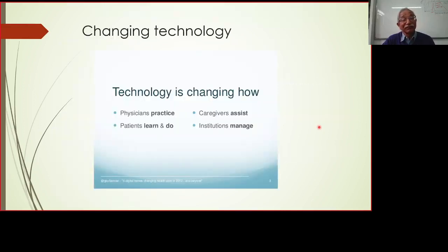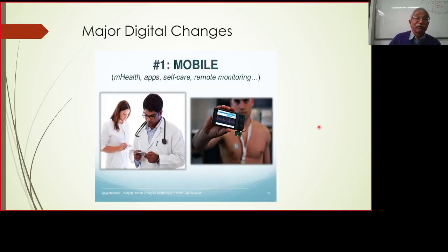You will find that technology is changing physician practice, it is changing the caregiver's assistance, patients learn and do, and institution management is changing very fast because of technology. In the good old days, people used to carry this big book, the physician's desk reference. It was a big red colored book. Nowadays, I don't see it anywhere. When I was a student, that was the only book I had, and we had to learn about that. Now physicians don't use that. Physicians use their iPhone, because an iPhone can carry 10 physician desk references. 10 books can be available.